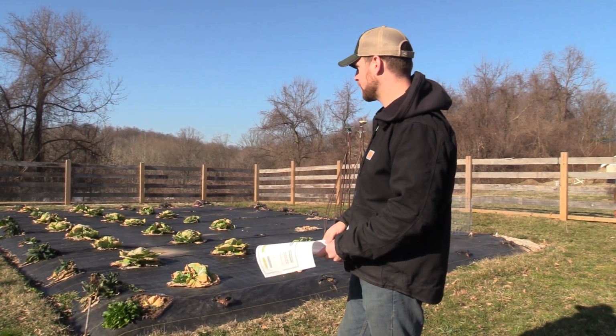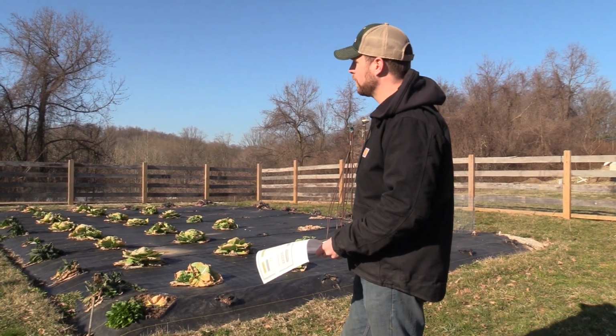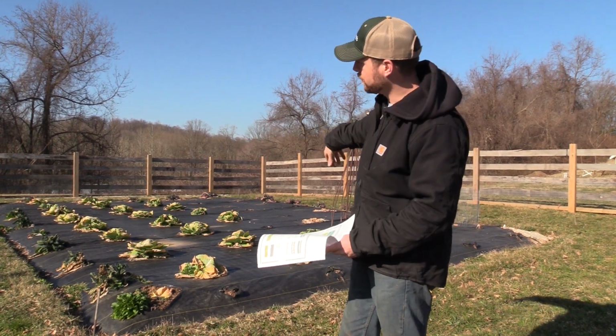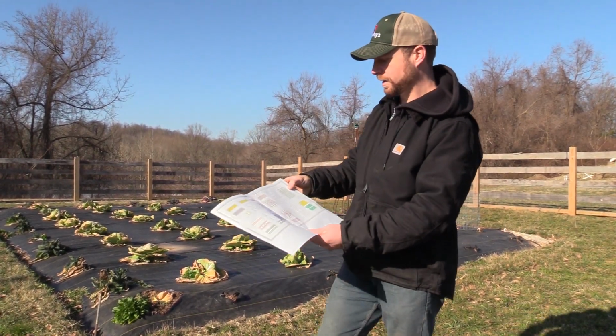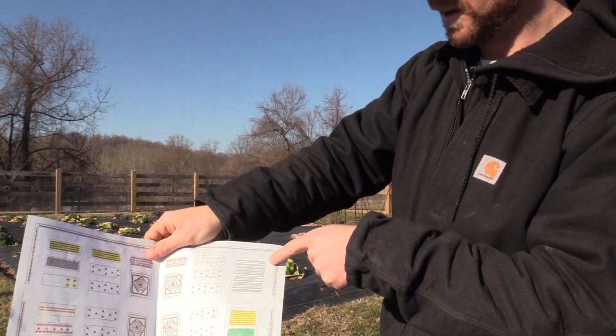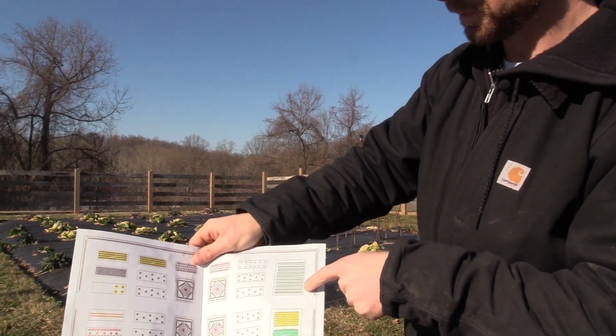So this year, I want to do a ton of corn. This whole bed's going to be corn. I think to start out with, I'm going to do peas. I'm going to space them in rows that are appropriate. You can kind of see on here, the little green lines are the peas, and then the little yellow lines are the corn rows.